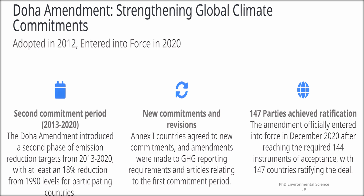New promises. The Annex 1 countries under the Kyoto Protocol agreed to new commitments for a second period lasting from January 1, 2013 to December 31, 2020. More greenhouse gases. A revised list of greenhouse gases to be reported on by parties in the second commitment period.